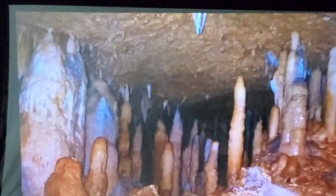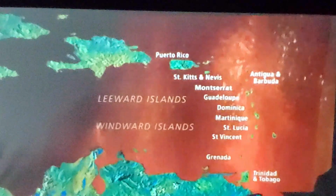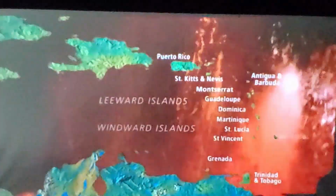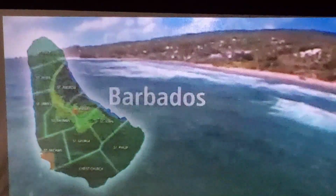Welcome to Barbados Tourism. In just a few minutes, you will be witnessing one of nature's most beautiful works of art. But first, let's go way back in time and see just how beautiful Barbados was born and how the miracle of caves came about. All the islands of the Windward and Leeward chain evolved as a result of volcanic activity. All that is, except one. The one that stands alone to the east of all the islands is our island, Barbados.